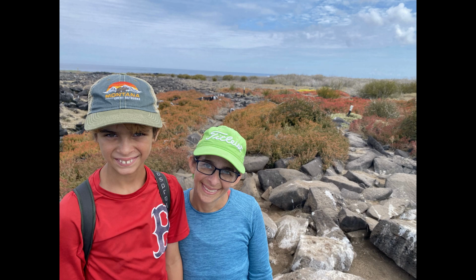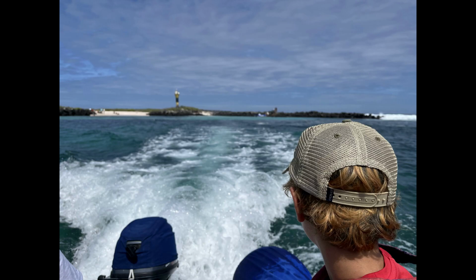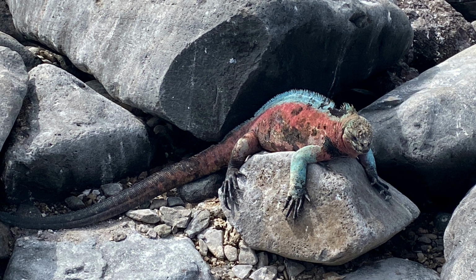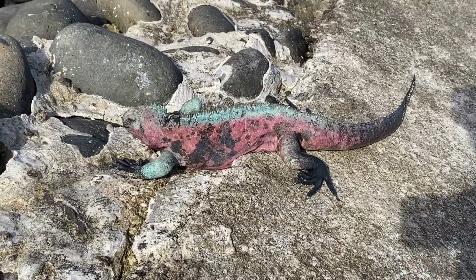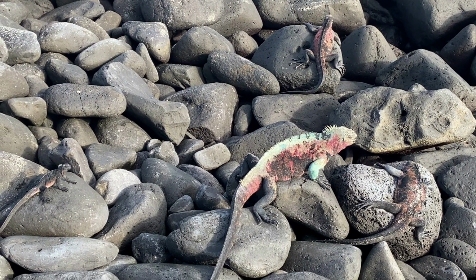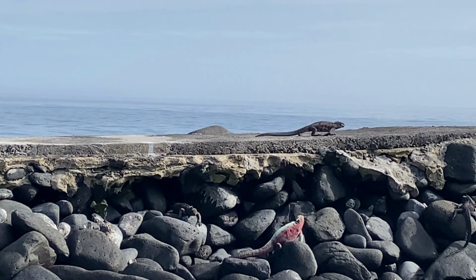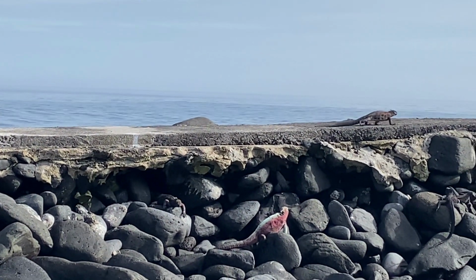The adults are black for most of the year, however the males change color during the mating season, with different subspecies adopting different colorations. On Santa Cruz, they are red and black. On Fernandina, they become dull green and brick red. And on Española, they are mostly colorful, turning bright green and red. This has led to the Española marine iguanas earning the nickname Christmas Iguana.